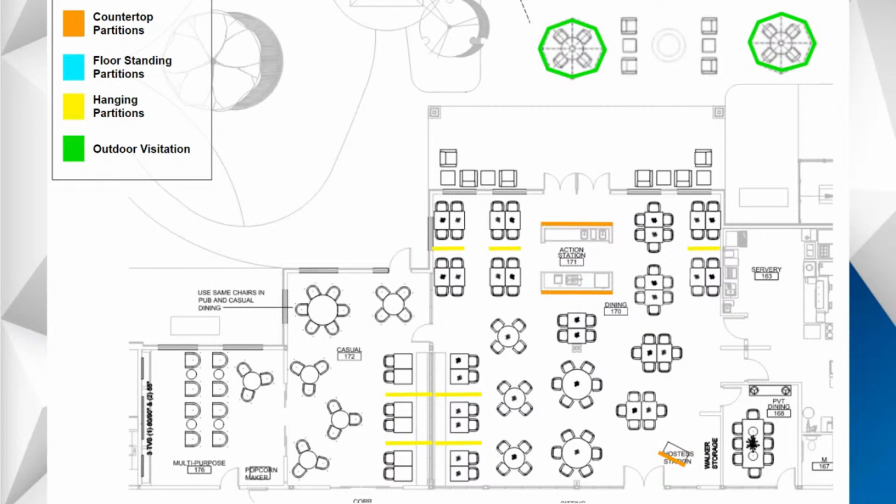And then the other things you'll see inside this dining room space are the hanging partitions. You can see that we have some banquettes and booths down on the bottom left-hand side that we'd like to partition out, but we don't have the floor space to put a floor partition. So that's where we're hanging those hanging partitions. I've also included them towards the back where we have just your typical tables up against the wall, and again, not a whole lot of room to put floor partitions. So we're going to hang those partitions right there in between those tables.